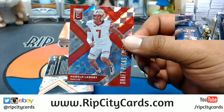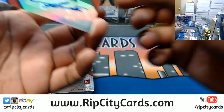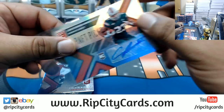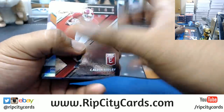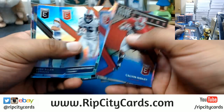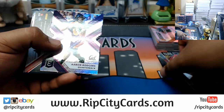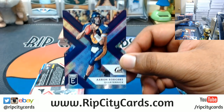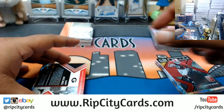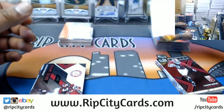So we have Harold Landry /49. Christopher Herndon autograph for the U. Go Canes. What else? Aaron Rodgers. Die cut /99. Sonny Mitchell with the autograph for Georgia. That's a nice card.